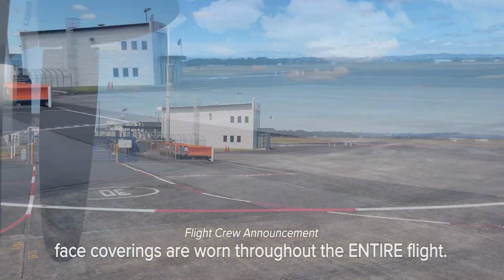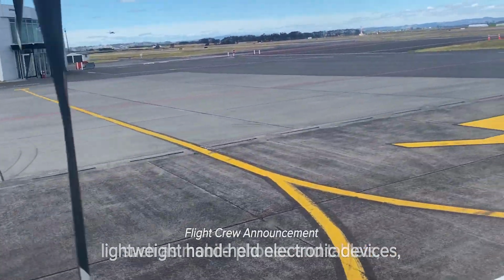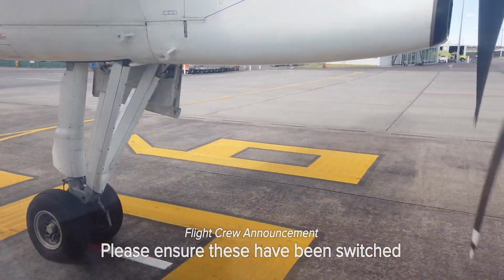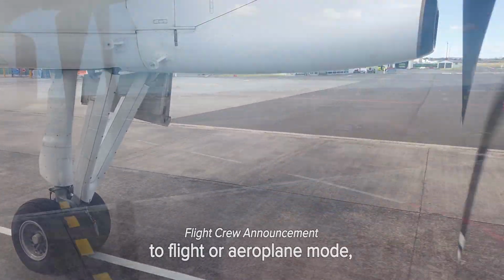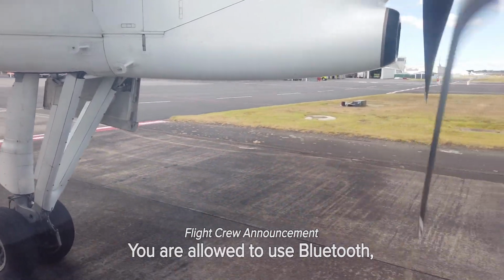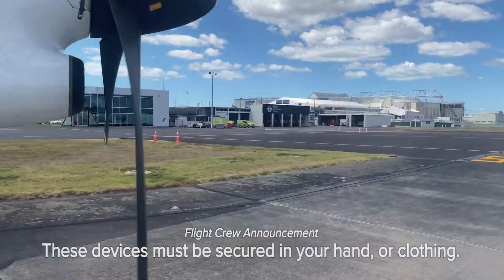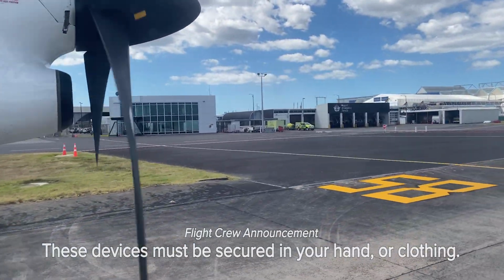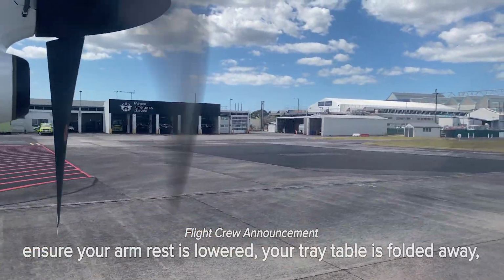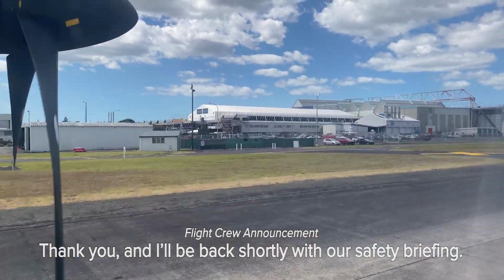the entire flight. Now, on board this Q300 aircraft, lightweight handheld electronic devices such as mobile phones and tablets may be used at all times. Please ensure these have been switched to flight or aeroplane mode as Wi-Fi is not available on this aircraft type. You are allowed to use Bluetooth, so having selected flight mode, turn Bluetooth on. These devices must be secured in your hand or clothing. So please sit back, fasten those seat belts, ensure your armrest is lowered, your tray table's folded away, and your window shade is open. Thank you, and I'll be back shortly with our safety briefing.